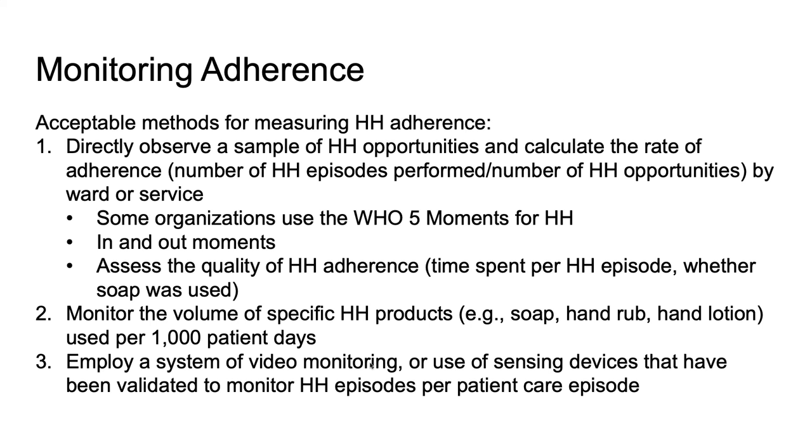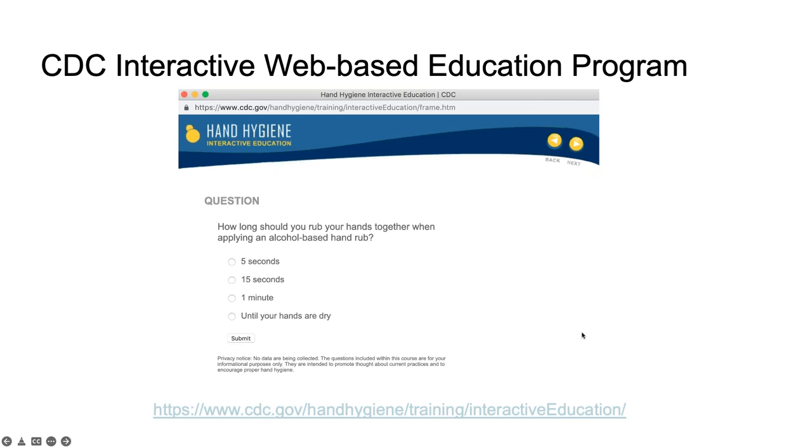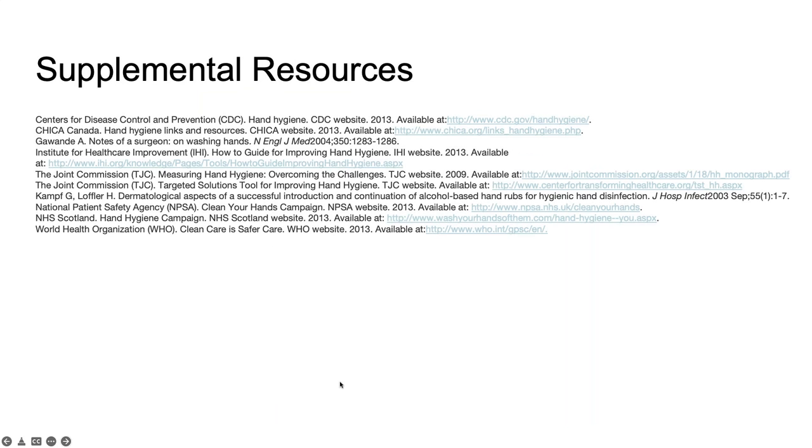Employ a system of video monitoring or use of sensing devices that have been validated to monitor hand hygiene episodes per patient care episode. All right, this is a CDC interactive web-based education program. How long should you rub your hands together when applying alcohol-based hand rub? This is one of your options that you can go to. These are some of the supplemental resources, different resources that you can look at, that you can read over.